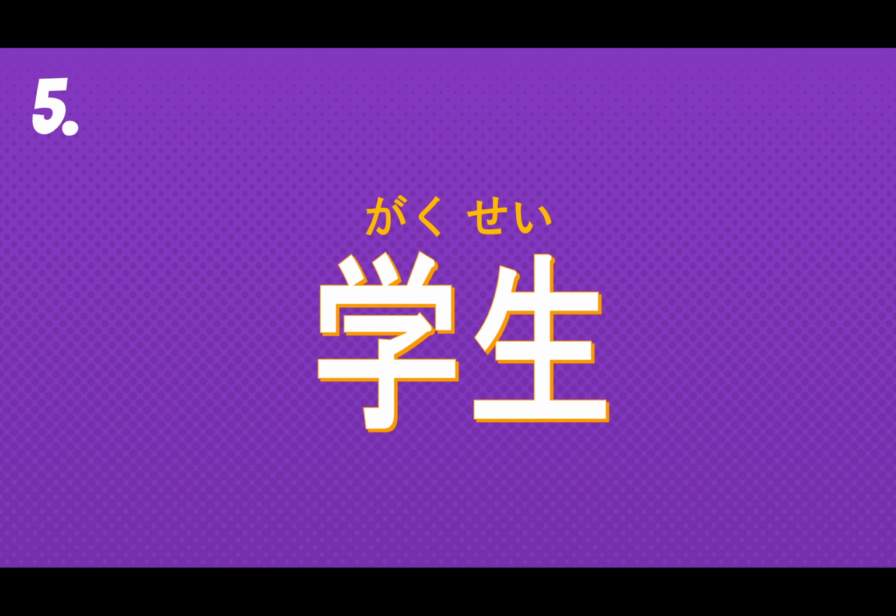So gakse. This is the kanji. The second kanji is the same as we saw in sensei, and the pronunciation also remains the same. And the first kanji is seen in words related to study and all. So you can remember the one who is born to study is a student. So this kanji means student.